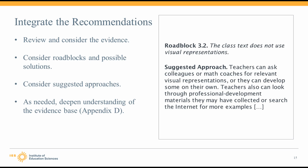So an example here is roadblock 3.2. The class text does not use visual representations. So there's a recommendation that teachers ask colleagues and math coaches for visual representations, tasks that they can implement that have those integrated, or develop some of their own. So in the particular professional development that we developed, we created examples, and I'll show others here, that were explicit for math teachers who often, beyond using language access and production types of strategies, really have not considered how to translate some of these recommendations into practice. So examples really help in terms of implementing these recommendations.